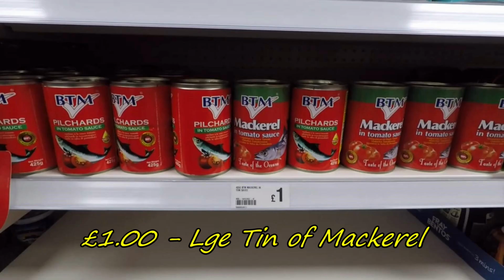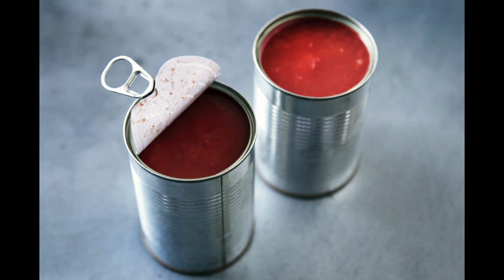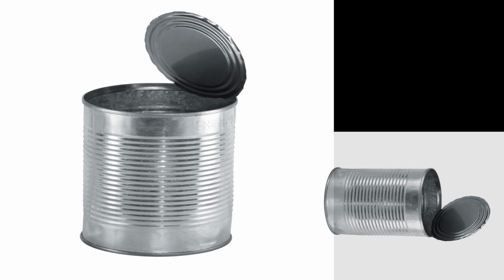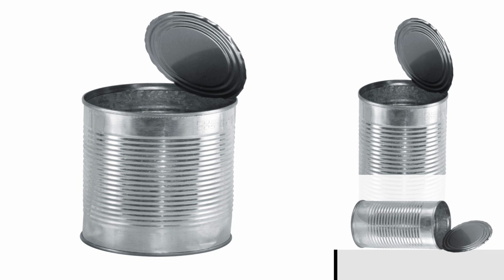Now, we've still got a little bit of budget left, so I'm also going to pick up a large tin of mackerel. Now, these are very high in nutrients and they're very tasty, and as per the meatballs, once you've eaten the mackerel, you also have another decent container which you can use for a variety of purposes, which will further enhance my survival chances. So at this point then, we've got 3 large stainless steel cans which are going to be absolutely invaluable.